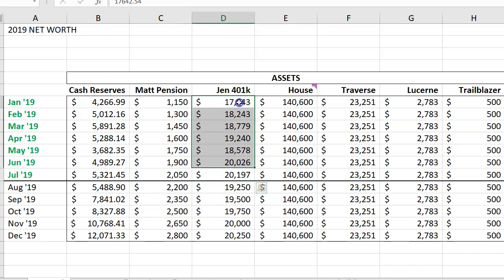Here is my 401k plan through my employer, and I went in on the last business day of each month to determine what my value was for my account. As you can see, it has steadily gone up over time, most of the time. It is down a little bit. This is all estimates for the rest of the year. You know, it could do any number of things, so it's just an estimate. I will update these as the months close.